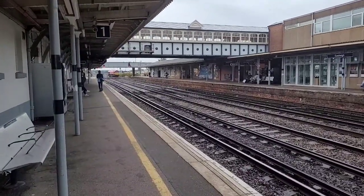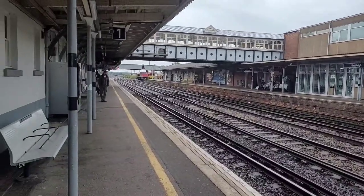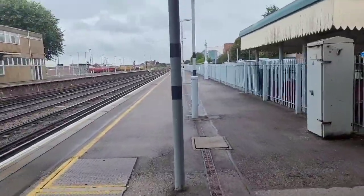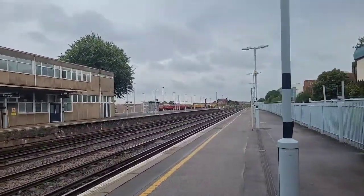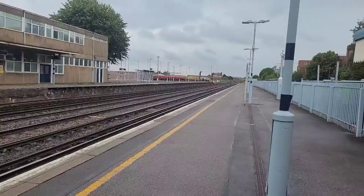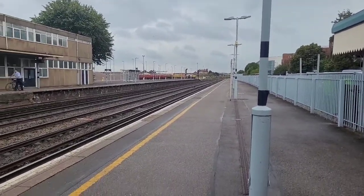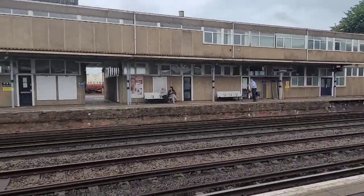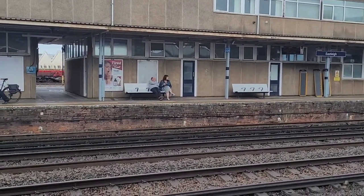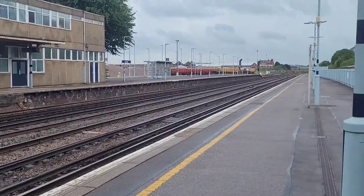Going through platform 2 here, we have a 66. Actually no, it's going through platform 3. Just move up here a bit. There's a 66 going through platform 3. You just see the 66 in here. There goes the 66 through there. 66097, it's a DB. He's going to come over here.